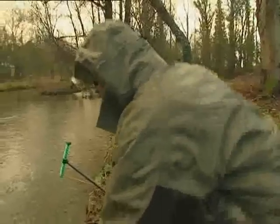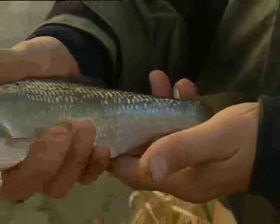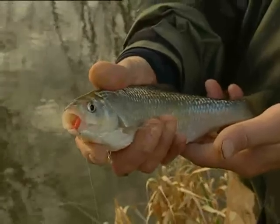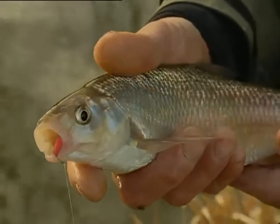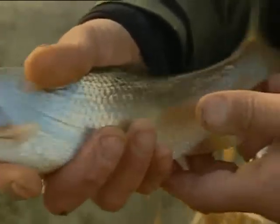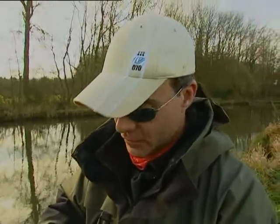Well, the sport's really fast and furious now. Lovely fish. Well, this is an interesting fish. This is a big dace. Now, this might not look like a specimen fish to you, but it is. It's a fish probably weighing about 10 ounces. The dace record currently is about one pound 25. Now, that makes this a very big fish, believe it or not.